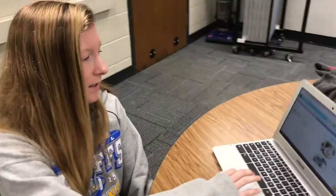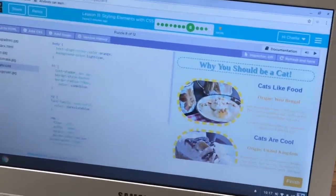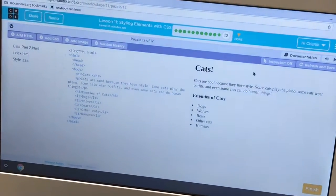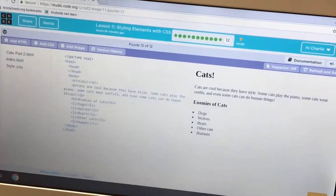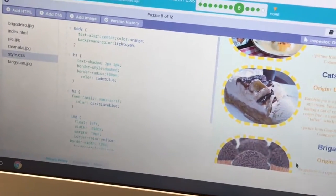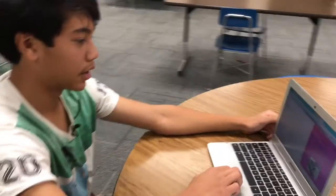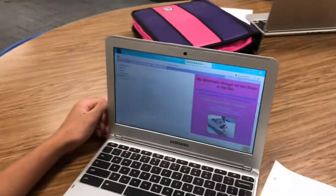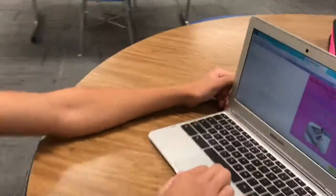Lesson 11 in CSS has really helped me understand code because before my website looked just like this with no CSS at all. It was really boring and I didn't really understand why we'd make it. But after I added CSS and all of the color and everything, it made the website more entertaining. Lesson 11 gives me a better understanding on how to personalize your code, because if you don't have CSS or any color or personalization, it's really boring and blank.